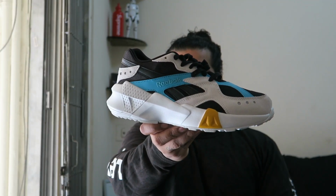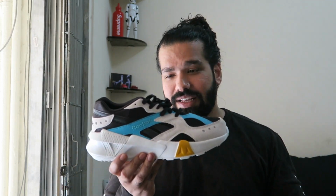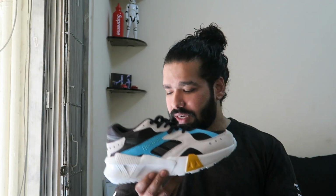There you have it, the Gigi Hadid Reebok Aztrek Double. Okay, first impressions first. I love this sneaker. Now, when I saw teased images of the Gigi Hadid Aztrek Double, I was like, man, it's a Gigi Hadid shoe. What's gonna be so great about it? And then I saw an actual pair in my hand. So shout out to the guys at Reebok for hooking me up with these.